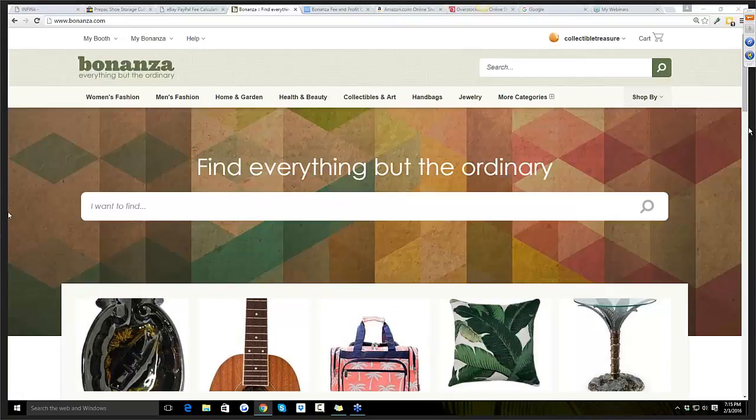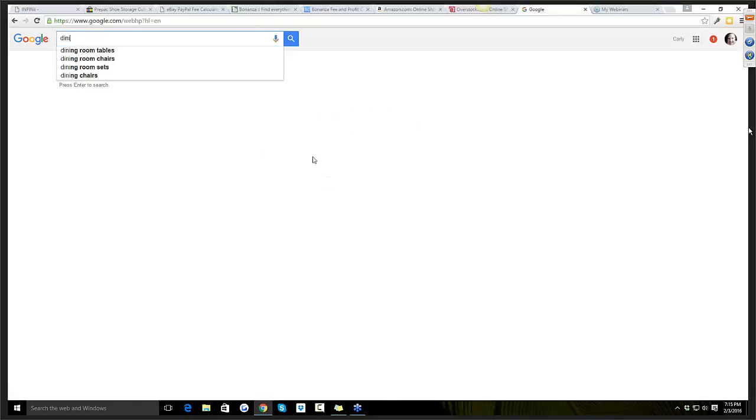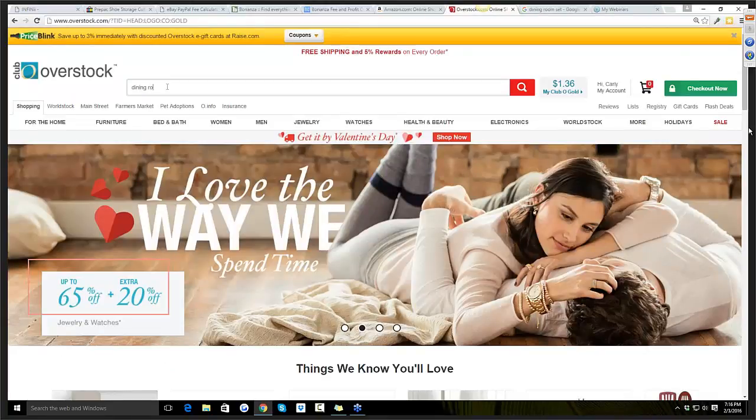So first, what I want to do is go over to Google, and we can type in a keyword on something we want to sell. For example, say we want to sell a dining room set. Everyone can see the ads here. Based on the search that I did inside Google, these are the ones that are being advertised. You can see a lot of different prices for a dining room set. So we can go to one of our suppliers, Overstock for example, and find a dining room set.